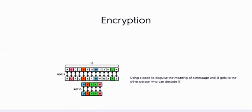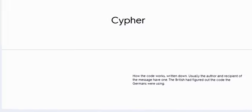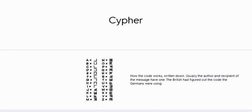Encryption. Using a code to disguise the meaning of a message until it gets to the other person who can decode it. Cipher. How the code works, written down. Usually the author and recipient of the message have one. The British had figured out the code the Germans were using.